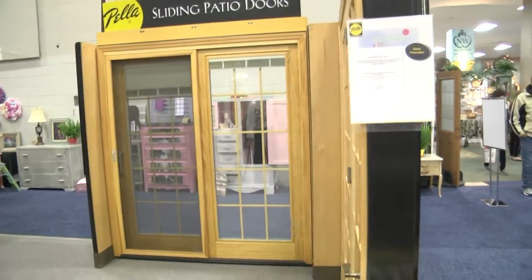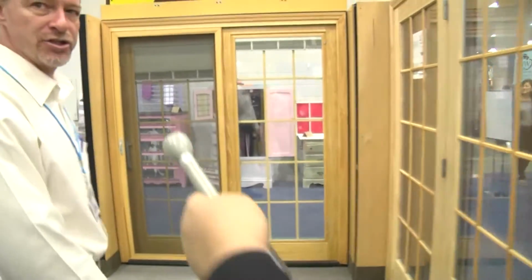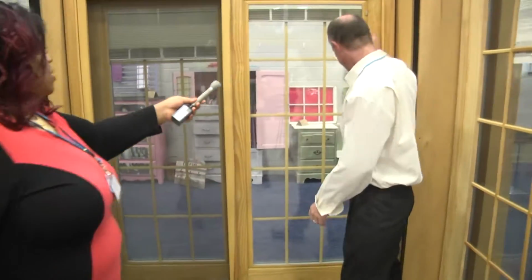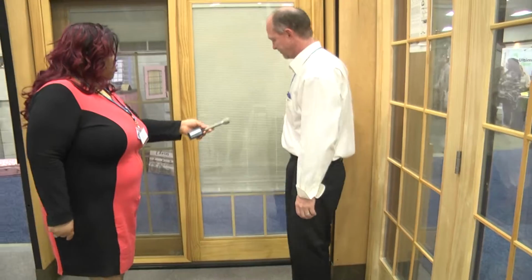Let us get some shots here. Yeah, this one would be really nice. Patio door. We make those sliding doors, hinge doors. You get blinds between the glass. Also, yes, that's great. Keeps it well insulated.